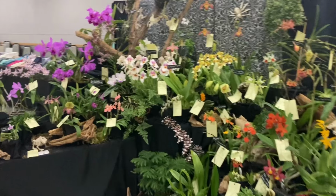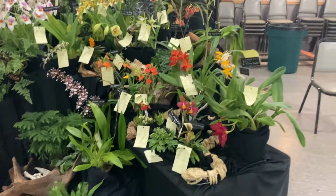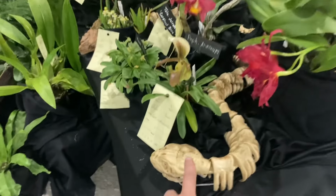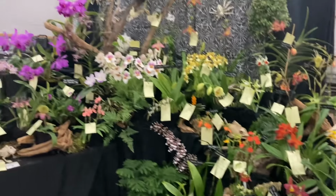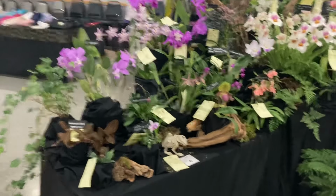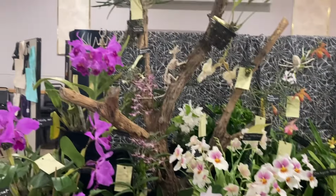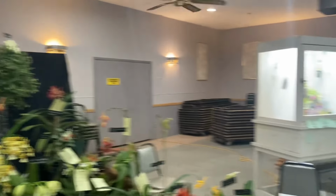I have like 5 plants in this. I love the snake. Where's the snake? Oh, this snake? Right here. The Eastern Iowa show has a Halloween theme, so that's why we have some skeletons hovering in the display. There are my little stars up there.